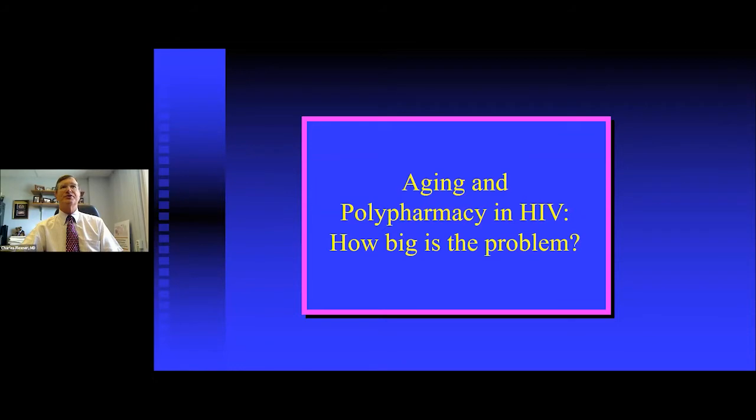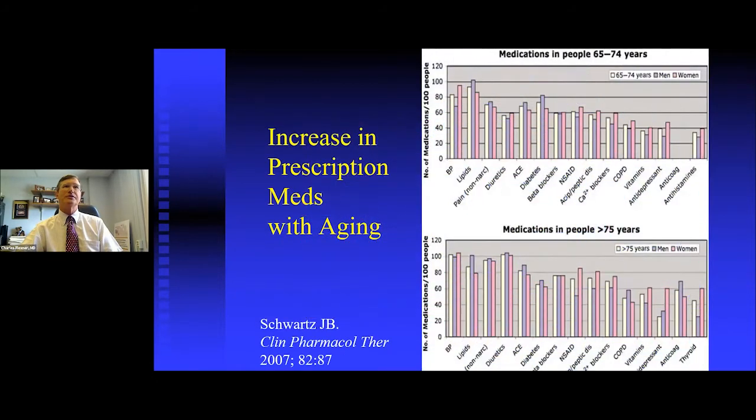So let's talk about polypharmacy in HIV and how big the problem is. This is a figure from a paper published by Janice Schwartz, a geriatrician at UCSF, in 2007, looking at the increase in prescription medications with aging. The top of the figure shows individuals in the decile of 65 to 74 years of age, and the bottom are people over 75 years. What you can see is that in pretty much all drug categories here, there's an increase in the number of prescriptions with aging, in both men and women. And not surprisingly, the drug categories most commonly being used in these older individuals are drugs for cardiovascular disease, diabetes, antidepressants, and anticoagulants.